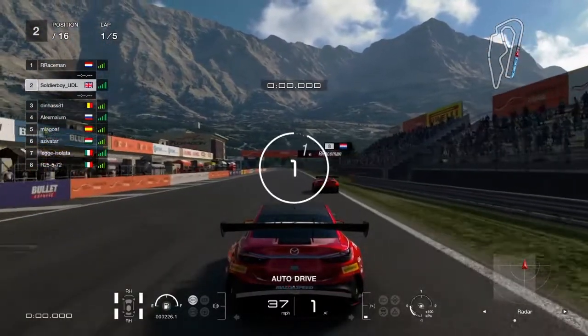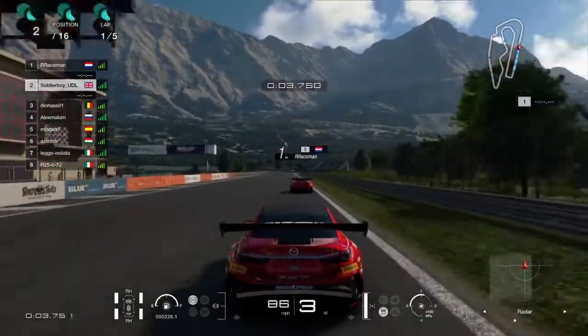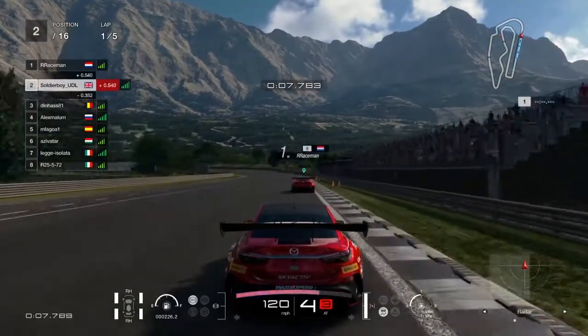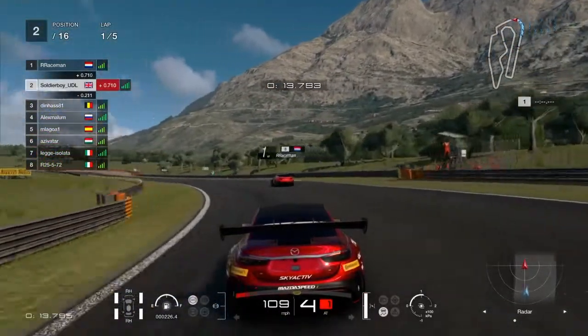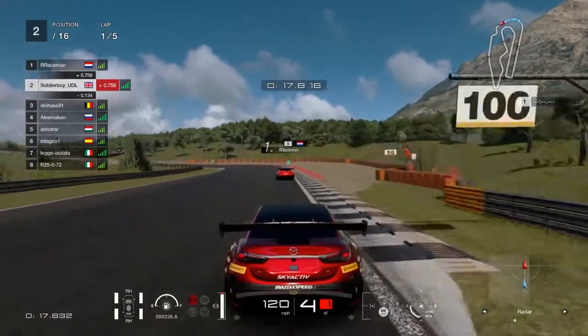The one thing I found with a lot of the cars is for this track I had to have traction control on too. I don't know what it is. I've never had that issue before with any of these cars. Most of them I've driven before. I just couldn't find another way around it.